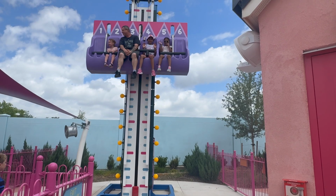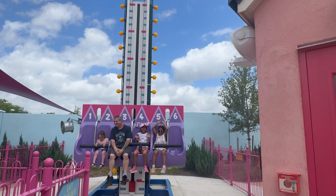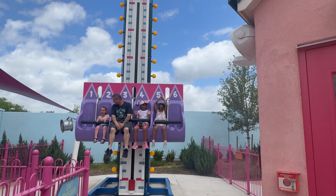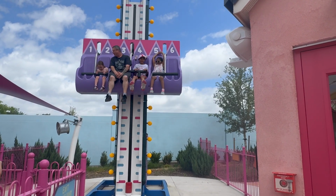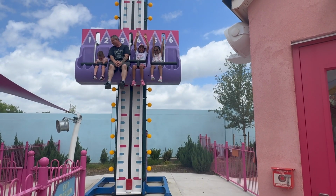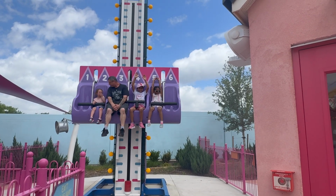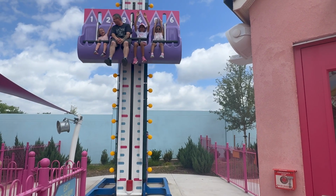At first I was a bit reluctant. You know how it is, you want to be there to experience it with them, and there's always a little part of you that wonders if they'll be okay on their own or not. But something about her energy and excitement in her voice made us say yes, and honestly, it was the right call. As soon as the ride began, we stood on the sidelines watching both kids giggling and having a blast.